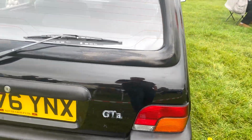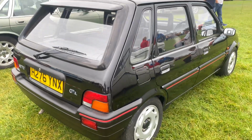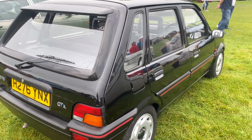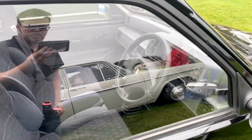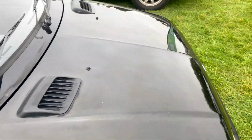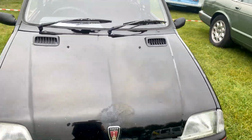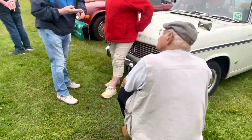It's very cool. Yeah, I like that. I've always wanted some sort of Metro, but as I say, I've got enough cars as it is. But that's very nice indeed. I love the seat pattern as well. It's very cool.